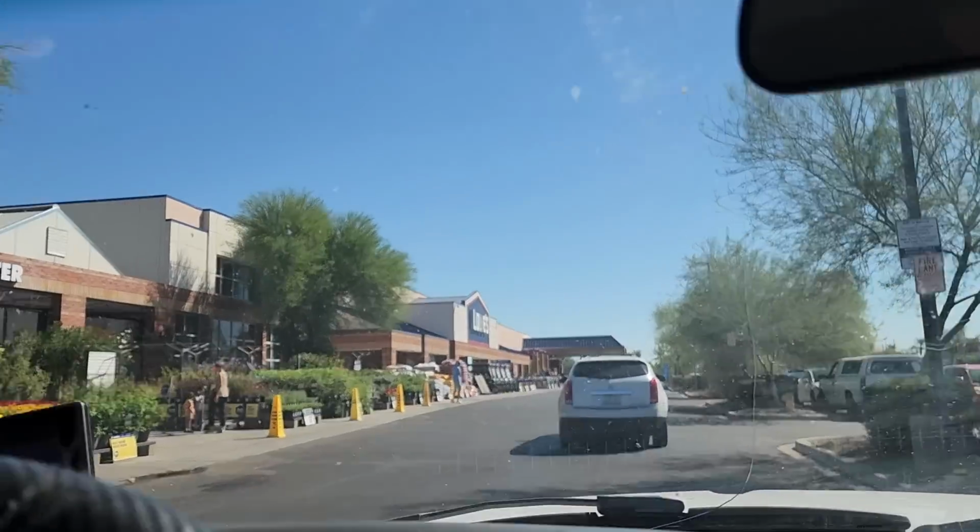Alright, we got some clearance deals and we got the top 2 deals at the Lowe's.